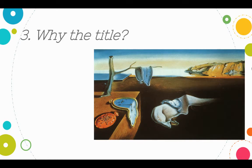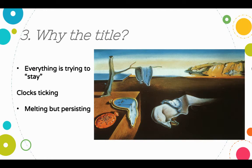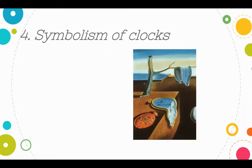Why the title? Because the clocks are representing this idea of ticking, that everything in this life is trying to stay, and the clocks are melting, but it's also persisting, trying to stay with us. They seem to be functioning, but at the same time, they seem to be like dead.